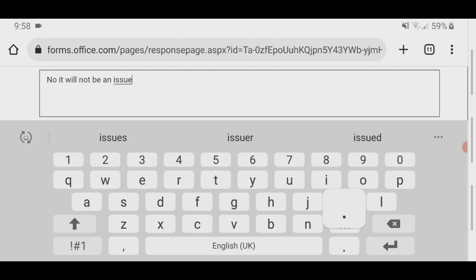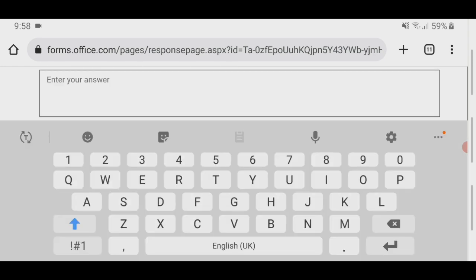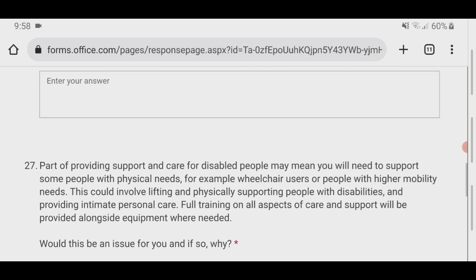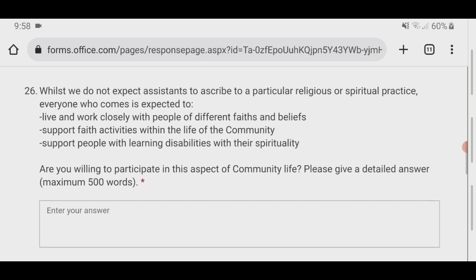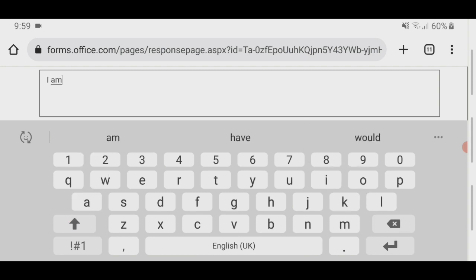But I would advise you to say, no, I do not have any issue with relating with people from other cultures or other religions. I am not discriminative. I do not discriminate against any culture. So make sure you state it and let it be really, really convincing.